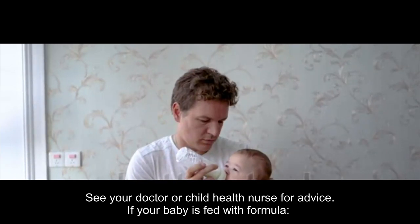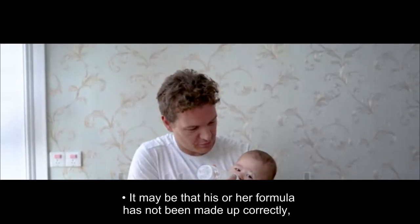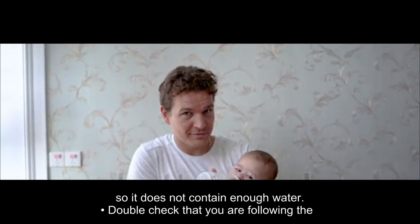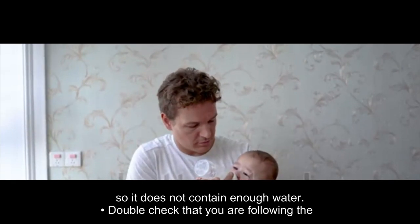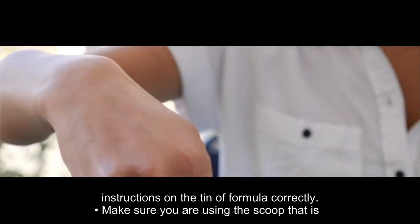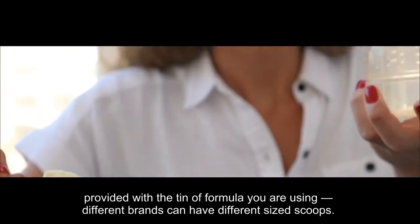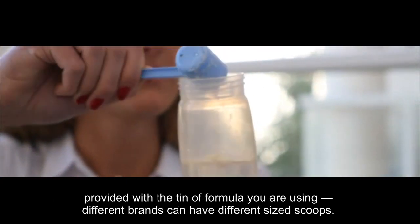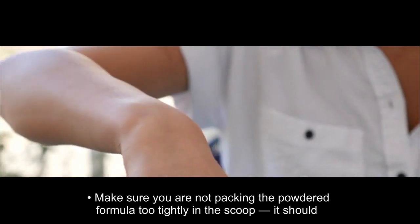If your baby is fed with formula, it may be that his or her formula has not been made up correctly, so it does not contain enough water. Double check that you are following the instructions on the tin of formula correctly. Make sure you are using the scoop that is provided with the tin of formula you are using. Different brands can have different sized scoops.